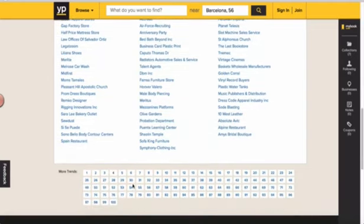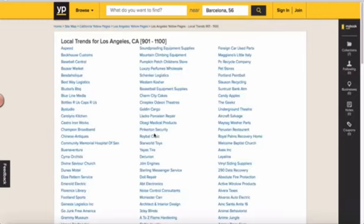Okay, so let me see. We're just at number 4 here. I click on the 5. I go all the way to 100 pages. Each one of these pages has 100 on them. So we're already from 900 to 1100. I think you can see the value that these can bring on here.